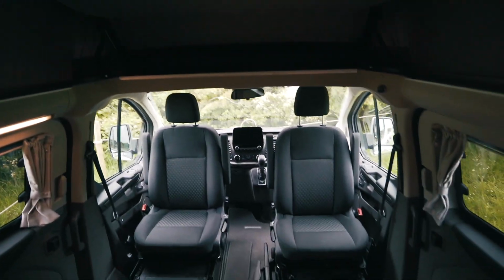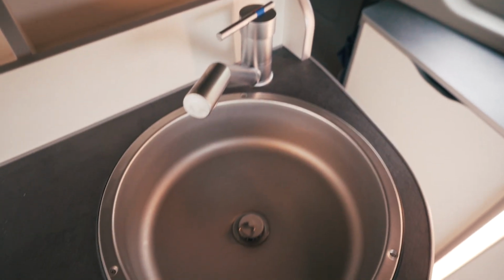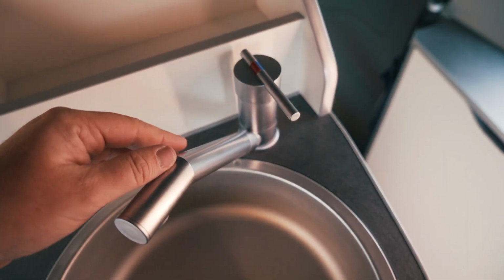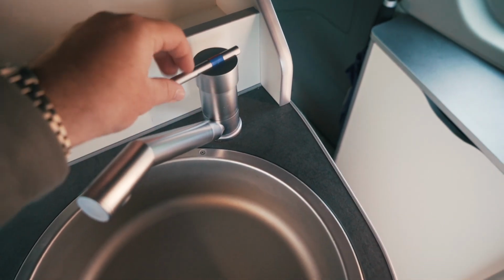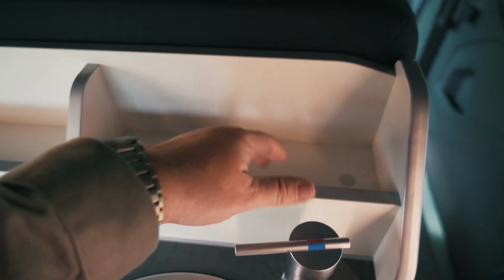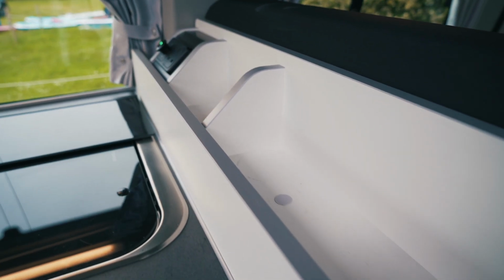But once we're back into this kitchen, let's run through the things that we've got. We've got a sink here, which does actually have hot and cold running water, which is a nice touch. We like that. You've got some worktop space here, and I really like these shelves actually. You can put your tins of soup, tins of beans, all that kind of stuff in there, and it's not going to slide around.